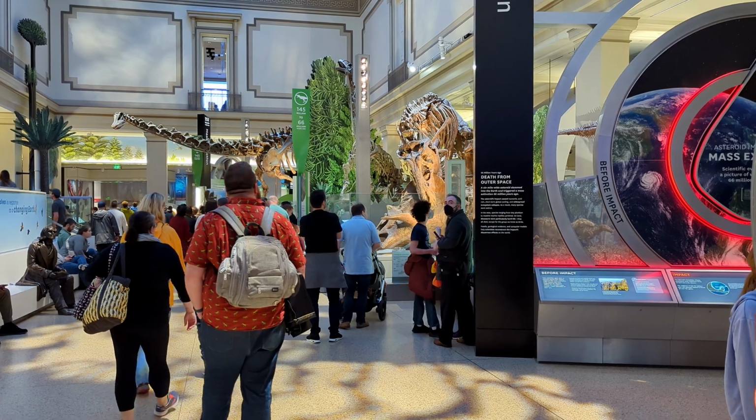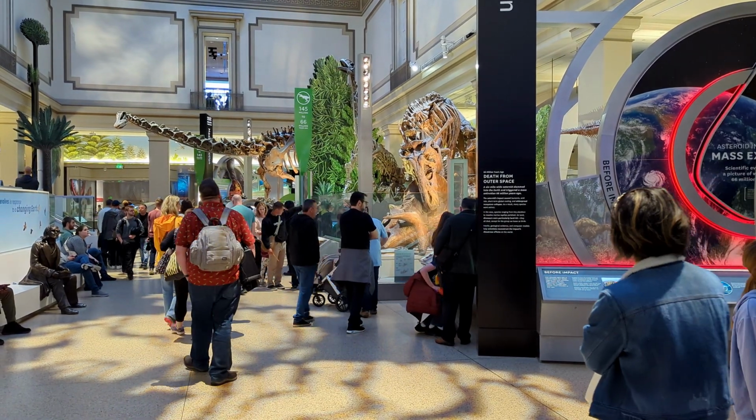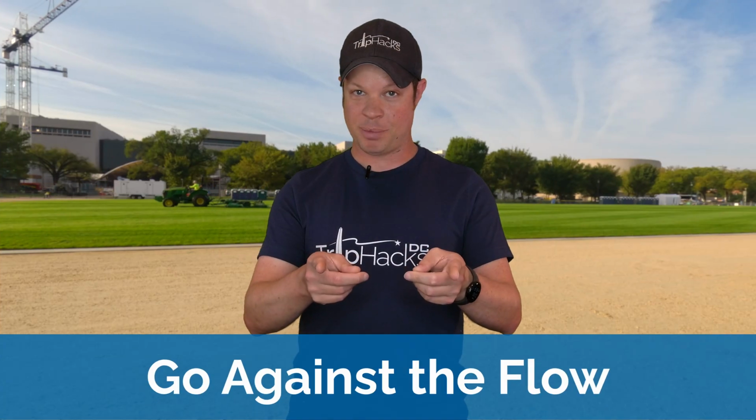I track my personal steps on this smartwatch, and many of the days that I clock the highest numbers are museum days. Don't underestimate how much walking you're going to do back and forth and around the exhibits. The last thing you want is to not be able to enjoy your day because your feet are in so much pain.